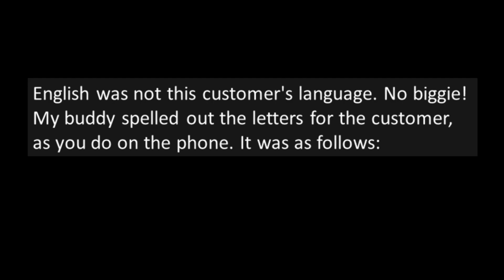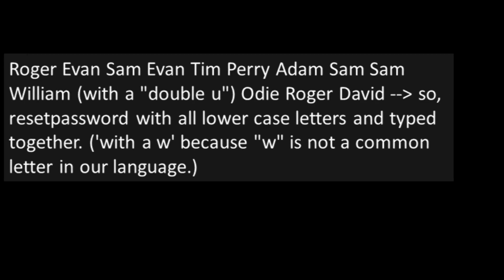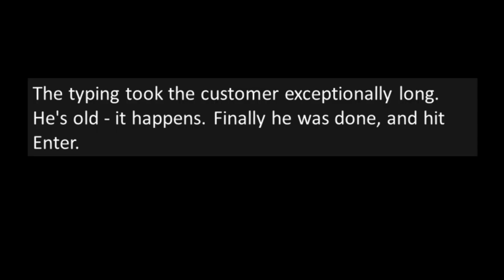It was as follows. Roger, Evan, Sam, Evan, Tim, Perry, Adam, Sam, William, with a double U, Odie, Roger, David. So reset password with all lowercase letters and typed together. With a W because W is not a common letter in our language. The typing took the customer exceptionally long. He's old. It happens. Finally, he was done and hit enter.